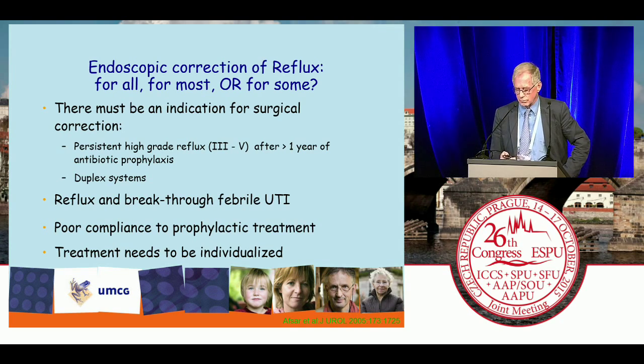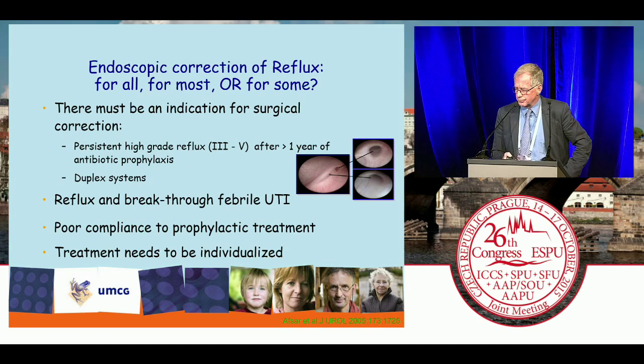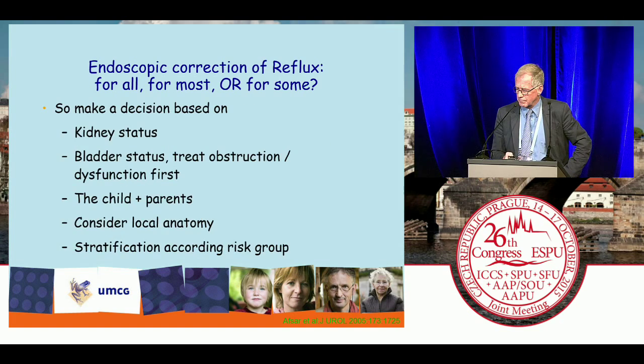But we need to individualize treatment. So as an individual doctor, we have to make a decision based on the kidney status, the bladder status, treat obstruction and dysfunction first. Of course, you have to consider the parents and the child. You have to consider local anatomy, and we want you to stratify the patient according to risk groups. I don't want to go into that, but that has been in the European guidelines.